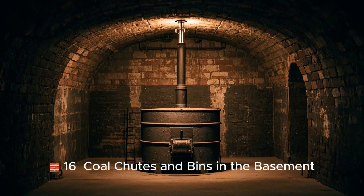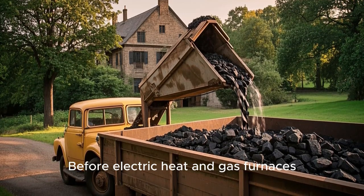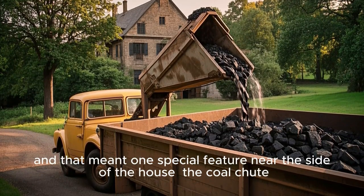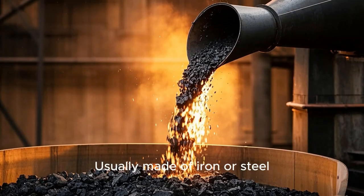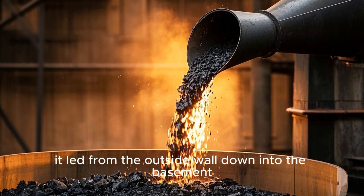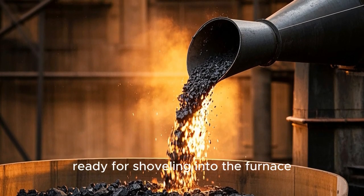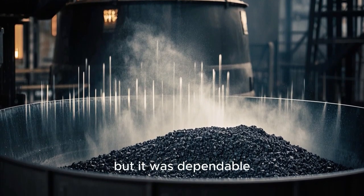16. Coal chutes and bins in the basement, before electric heat and gas furnaces. Many homes stayed warm thanks to coal deliveries. And that meant one special feature near the side of the house: the coal chute, usually made of iron or steel. It led from the outside wall down into the basement, where coal would tumble into a designated bin, ready for shoveling into the furnace. It was dusty, it was loud, but it was dependable.